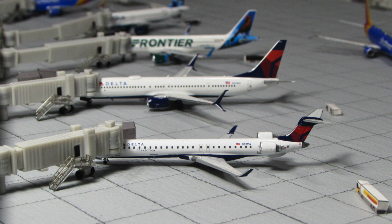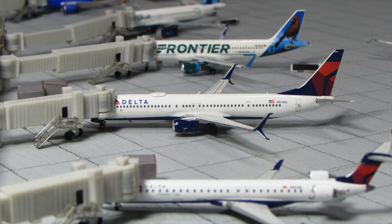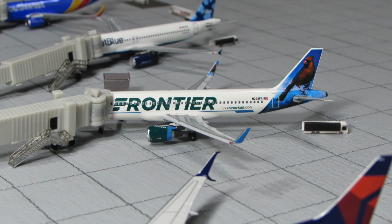Starting off here, we have this Delta CRJ 900 and he's arrived in from LaGuardia and he's making the turnaround back out there. Following that, we have this Delta 737-900 who's getting passengers on board and then is ready to get pushed out for a flight out to Atlanta. Next up is this Frontier A320. This is in the Orville the Cardinal livery and he arrived in from Raleigh-Durham and he's going to make that turn back out there in about 20 minutes or so.